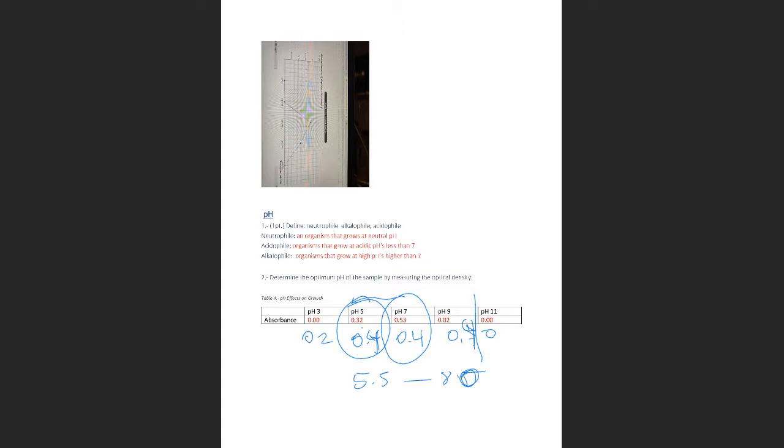But does that mean there was no growth at all, or death? That's a good point, actually. That is a very good point that you're making. Yeah, that's the problem with OD. You don't know whether, you might be looking at 0.4, but what if they're all dead? However, having said that, okay, this is the deal. You should have a control, I guess.